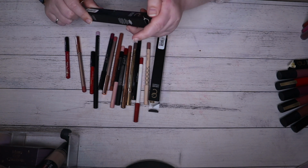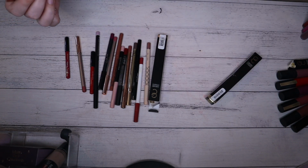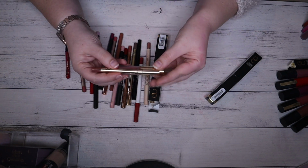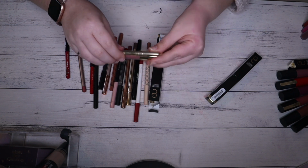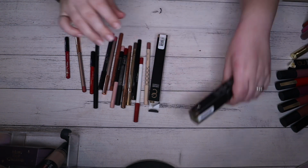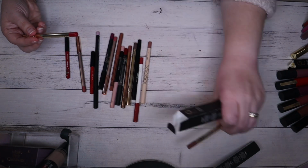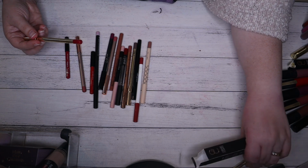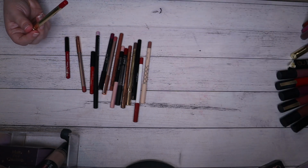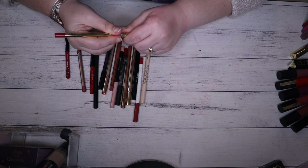But I'm definitely keeping this. It is my favourite one. I pair it with this one here, Everything Nice liquid lipstick, and this combo together is super, super pretty. So I'm definitely keeping that. This next one here is in the shade Immortal, and it was to be paired with the Immortal shade that I got in the liquid lipstick. So it is this really pretty red.